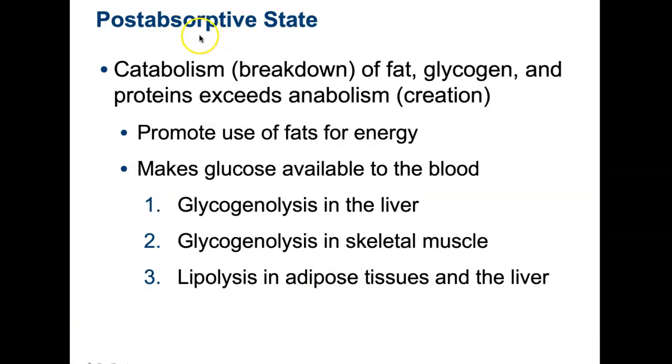When you're in the post-absorptive state, there's no food in your GI tract, right? You've processed all the food. So they think of this as kind of the fasting phase, but it's not really fasting. It's after you've absorbed all the food, or nutrients, I guess would be a better term. So during this time, you're using your fats for energy. You could also be making glucose available in the bloodstream, right? You could break down the stored glycogen in your liver. Remember, that's called glycogenolysis. We could also break down the stored glycogen in the skeletal muscles, and then we could also break down the fat, do lipolysis from the adipose tissues and from the liver. So if you're in a fasting state and you need energy, this is what you're going to do.